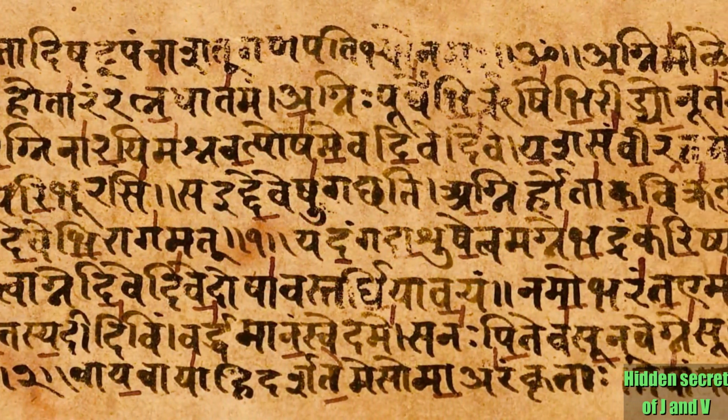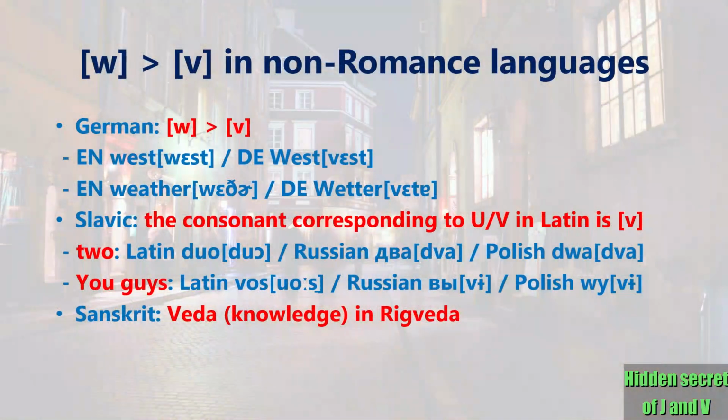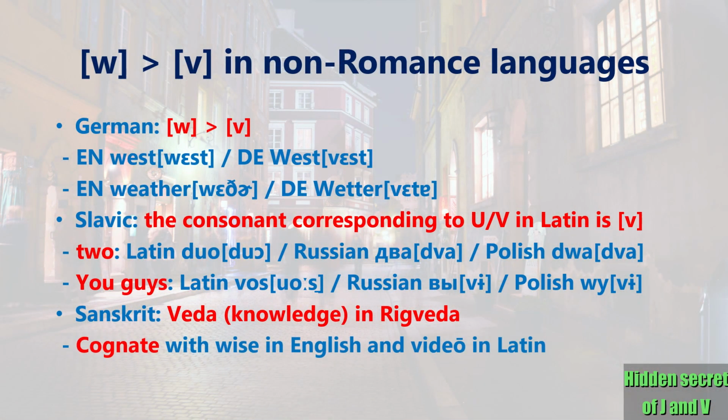Furthermore, Rigveda, the classical literature in Sanskrit, has the word veda, which means knowledge. Etymologically, it derives from Proto-Indo-European, meaning to see, and its cognates include wise in English, and video, meaning I see, in Latin. Here, you see that W in Proto-Indo-European turns into V in Sanskrit.